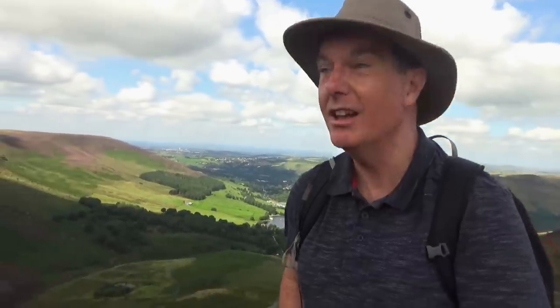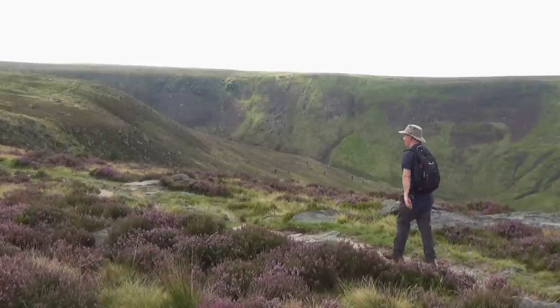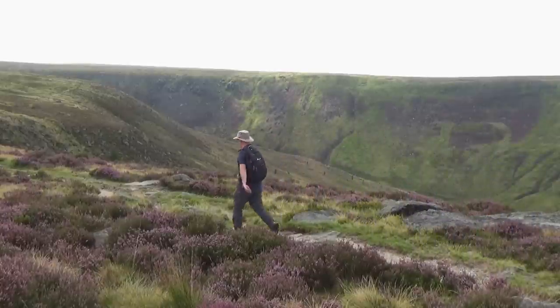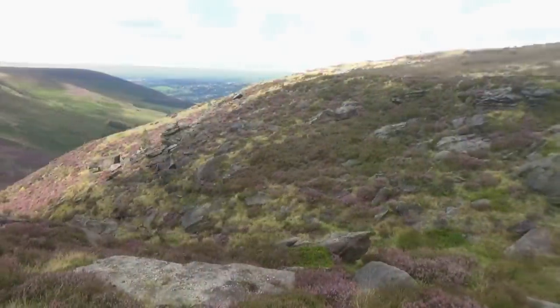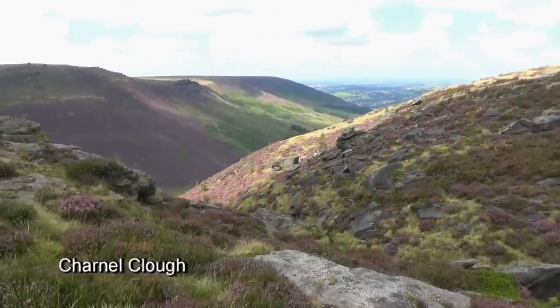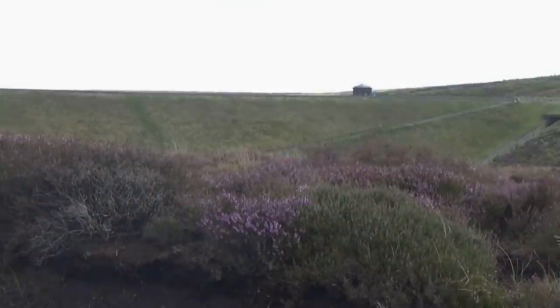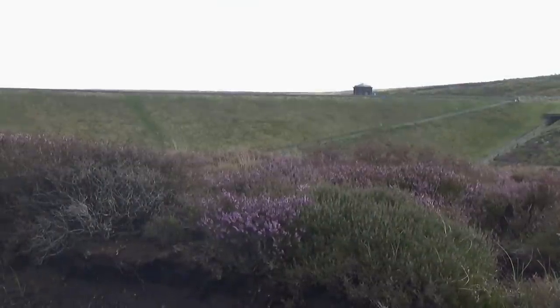The path along the edge here is starting to curve round to the east. So soon, we should be reaching another point of interest. Here we are then. This is Chew Reservoir.